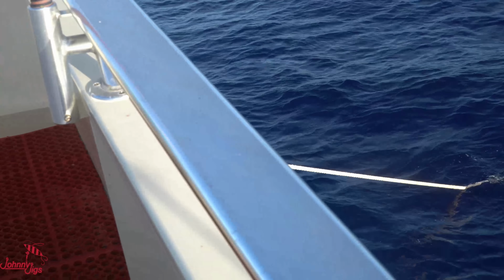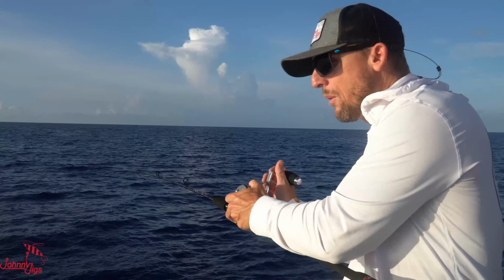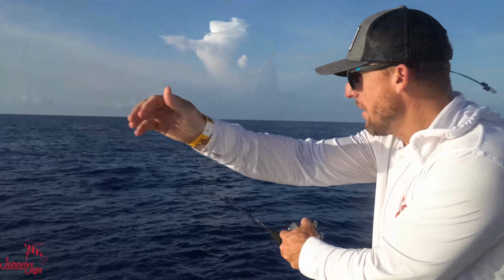So what we do is we actually will pitch our jig out just like normal, but we'll switch spots on the boat. We'll change our cast, whether we cast it that way or we cast it this way, or even off to the corner.